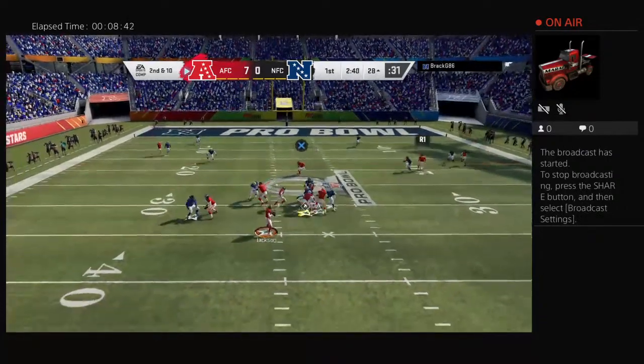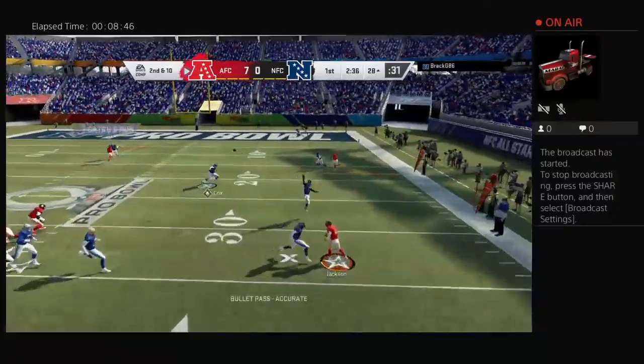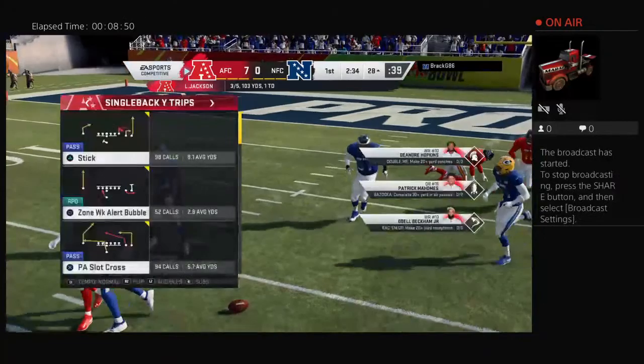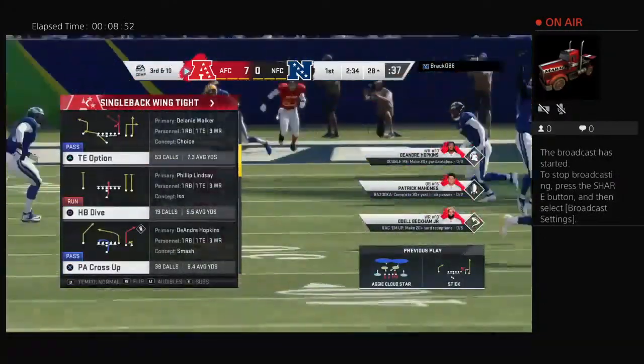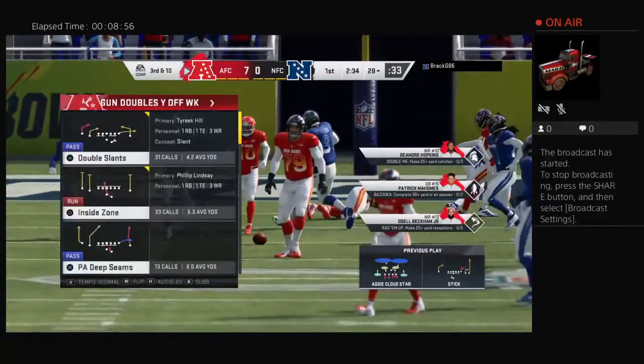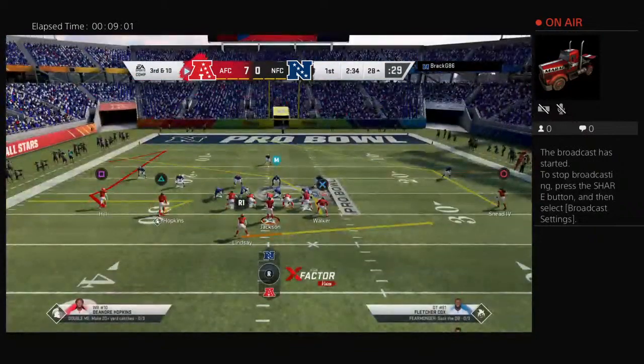Throwing again, Jackson. Escaping the pressure right. And that's going to be incomplete. A lot of contact, no call, and it's 3rd down. So back-to-back incompletions. 3rd down here in 10, but you're still in field goal range. And that's the thing to keep in mind. They're in field goal range.